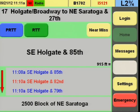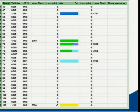So this is what the operator screen sees. And also up here in the corner is a schedule deviation. So in this instance, it shows the operator's about 2 3/4 minutes late. And it will provide them real-time information as they're going down the route.